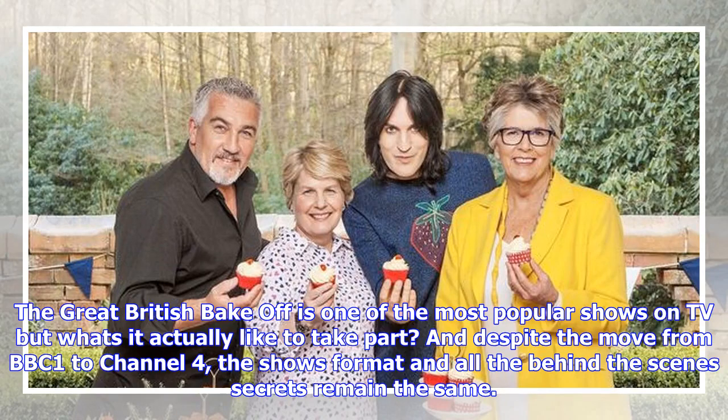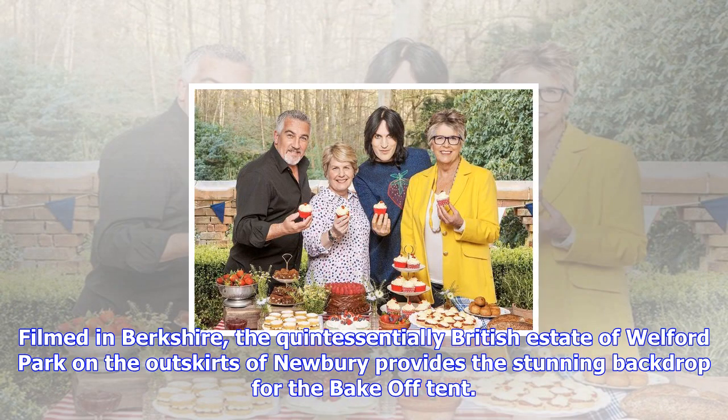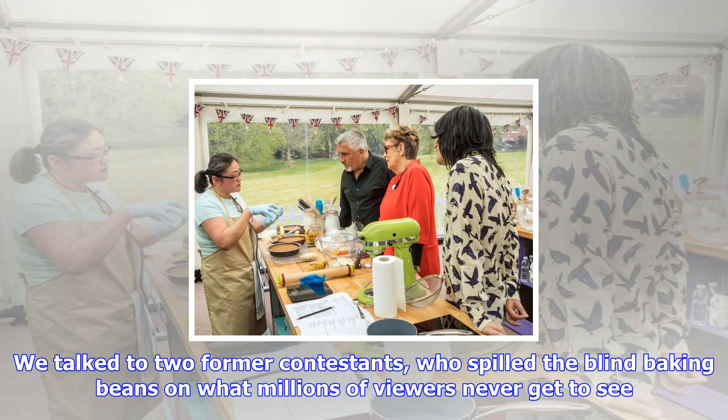The Great British Bake Off is one of the most popular shows on TV, but what's it actually like to take part in? Despite the move from BBC One to Channel 4, the show's format and all the behind-the-scenes secrets remain the same. Filmed in Berkshire, the quintessentially British estate of Welford Park on the outskirts of Newbury provides the stunning backdrop for the Bake Off tent.